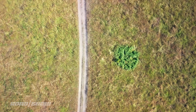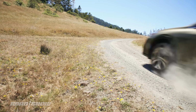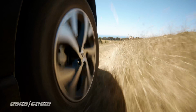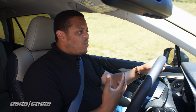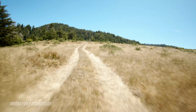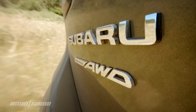Something else that hasn't changed, just getting a little bit of a workout today, is the off-road capability. Now, we've still got the same 8.7 inches of ground clearance as we had in the previous generation, and the generous approach and departure angles. That, combined with Subaru's standard symmetrical all-wheel drive system, kind of the whole point of this brand, and the X-Mode off-road programming means that we're making short work of this trail we're tackling today.